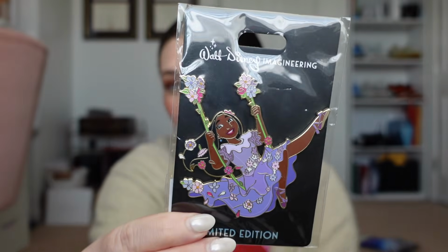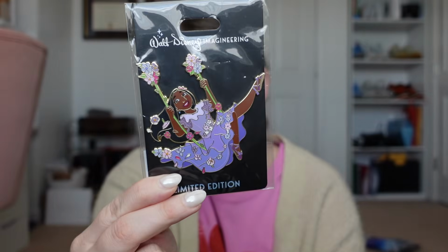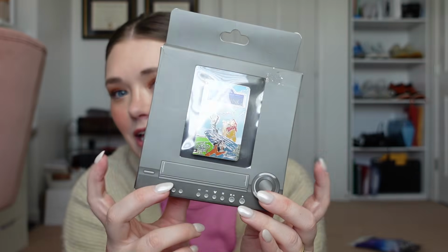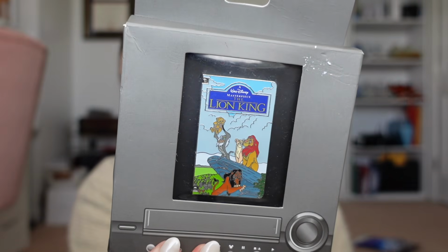Next, I got this WDI Isabella Flower Girl series pin. It is so stunning in person. I am obsessed with this series. I got one of the VCR tape pins. They are really good size, and I love that they come in this box that looks like a VCR. But I got this one in the Lion King, and it is a hinge pin, and it opens, and it looks like the inside of a VHS tape.